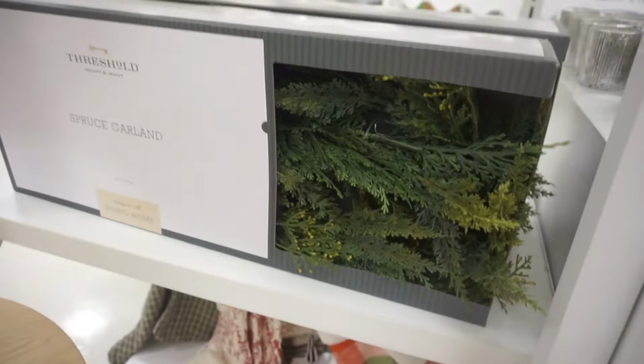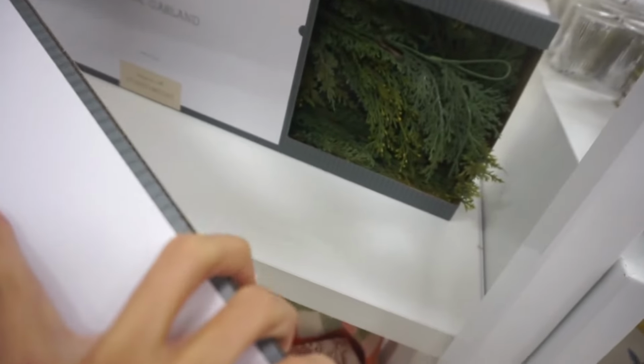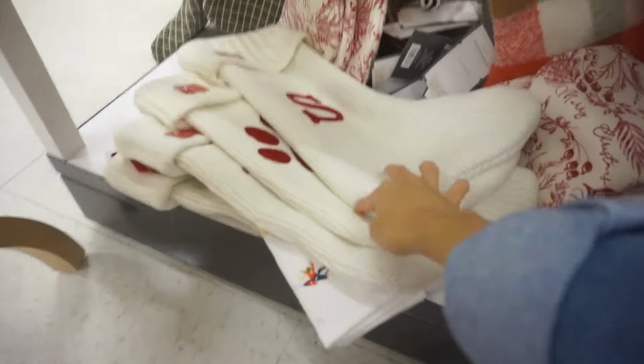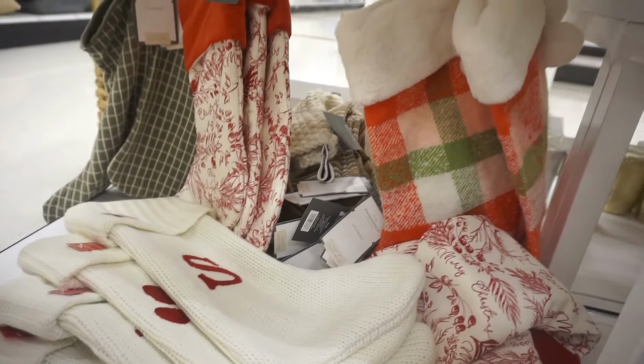This Studio McGee garland is so good, and it is $30. The branches on that one, I don't know, they just look so realistic. And also down here, you can tell somebody made some choices and was like, we're just gonna put these stockings back.